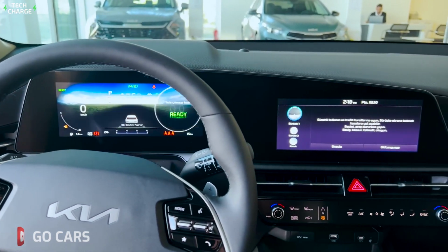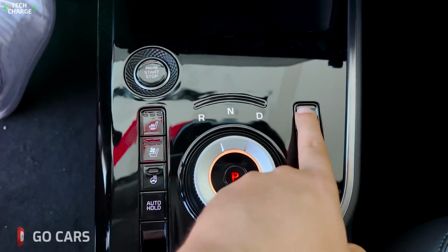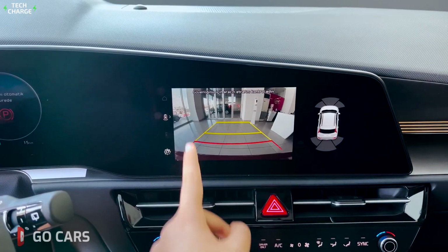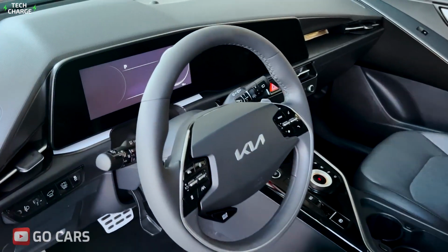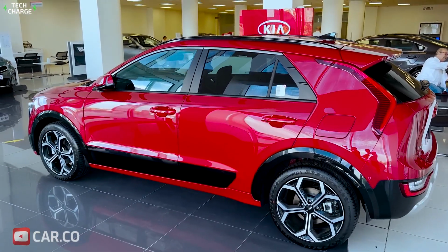Kia Niro Hybrid offers unique safety features such as enhanced auto emergency braking technology with pedestrian, cyclist, and junction turning technology. Thanks to Kia's 10-year, 100,000 miles industry-leading battery and powertrain warranty, and it all comes with a price that distinguishes Niro Hybrid from competitors.